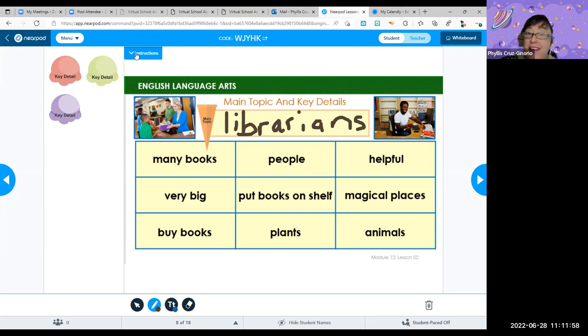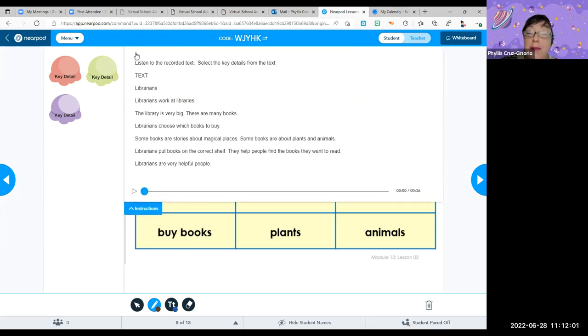Do you remember when we read it and we said librarians work at libraries? And yes, the library is very big and there are many books, but librarians are the ones that choose which books to buy. Some books are about magical places. Some books are about plants and animals. But librarians put books on the correct shelf. They don't get there by themselves. They help people find the books they want to read. That's what librarians do. They're very helpful. And librarians are very helpful people.